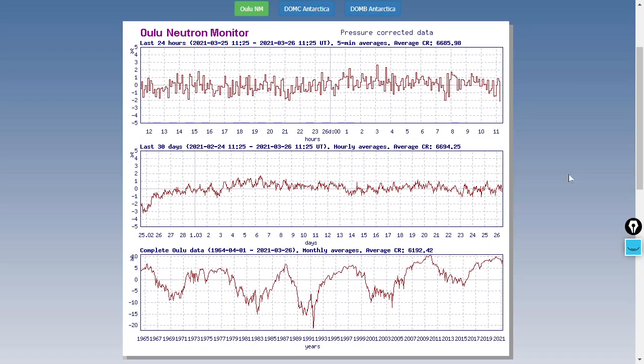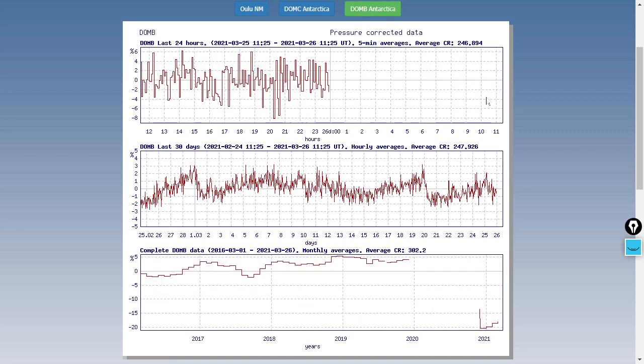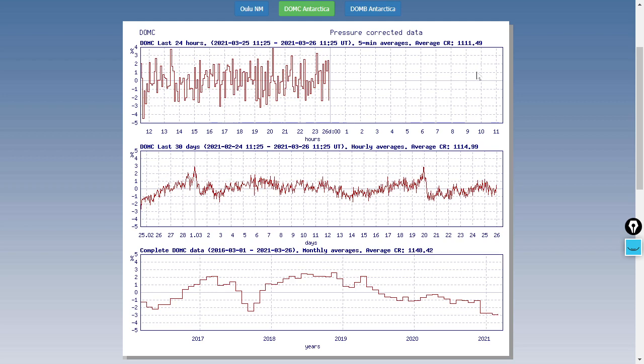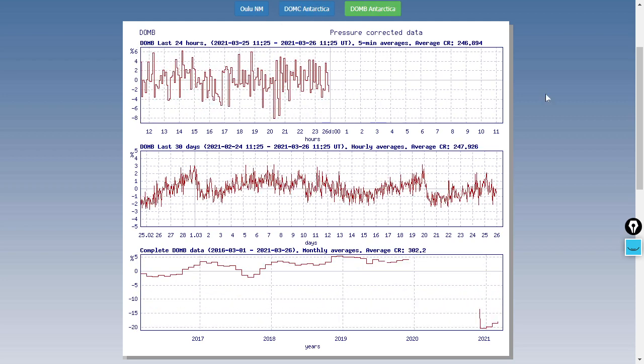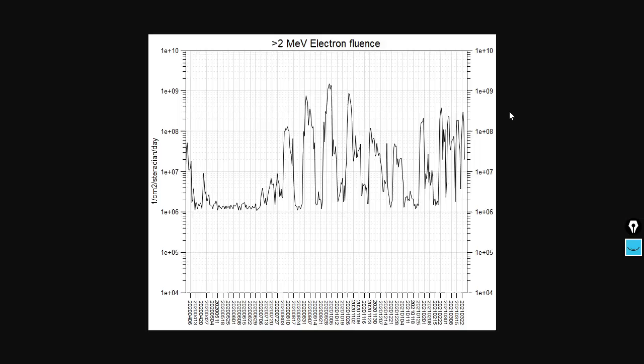And lastly, we'll look at Oulu, Finland, and 2 Antarctican monitors. And the Oulu monitor actually does agree with Apatity largely. Small uptick over the past 30 days at Oulu. Here's DOMB Antarctica. Looking pretty cyclical, actually. And indeed flat over the past 30 days. DOMC Antarctica, similarly cyclical. Really, that is a tiny uptick at both DOMB and DOMC. And that's today's cosmology segment. Let's move on, as there's plenty more data to cover.